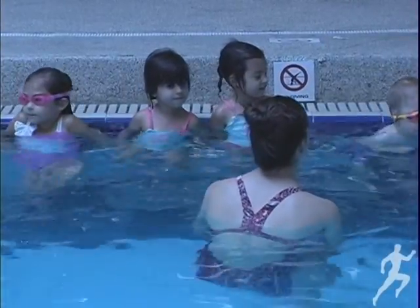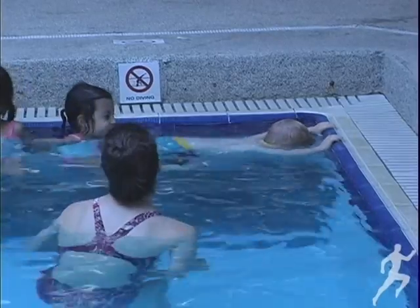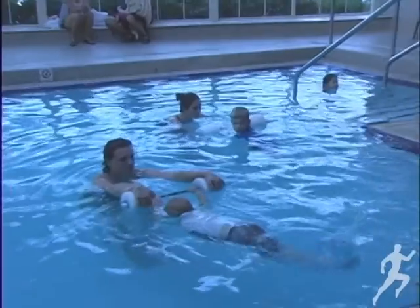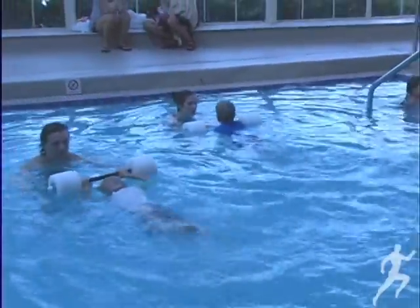I try to incorporate games with each level that I teach. So with turtles, we have a game called Alligator, where they go underwater and we count how many alligators or seconds that they can stay underwater, and we have the whole class count, so it ends up being fun for everybody. In turtles, we also do talking and listening to the fish.